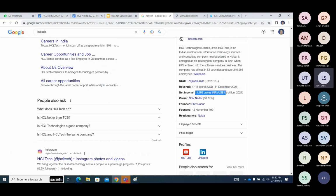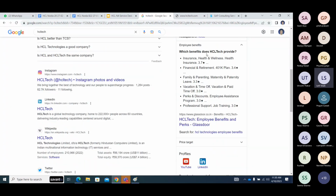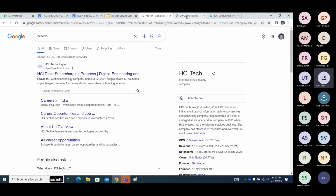What is the net income? What is the revenue? Okay. What is the revenue in USD? It is showing net income in INR. Okay. Headquarters Noida. Employee benefits. What are the employee benefits you are getting? Glassdoor reviews kind of stuff.